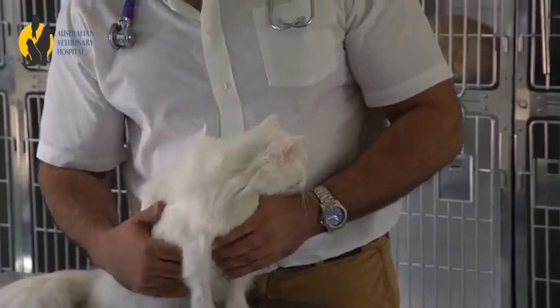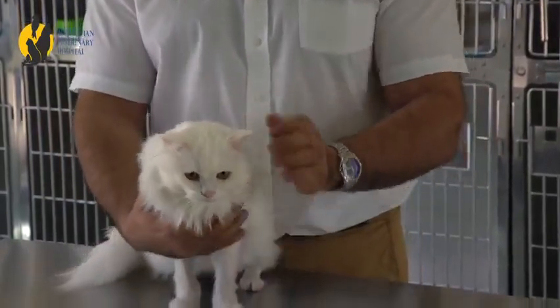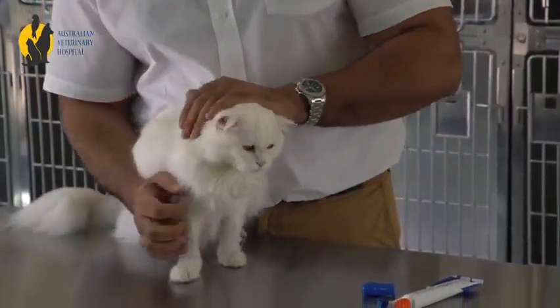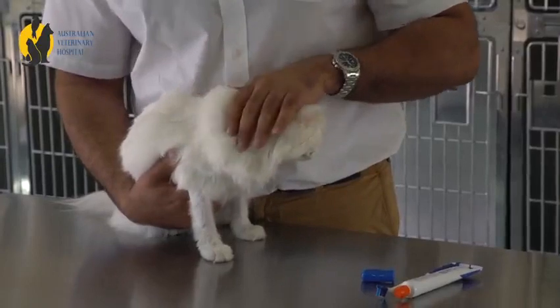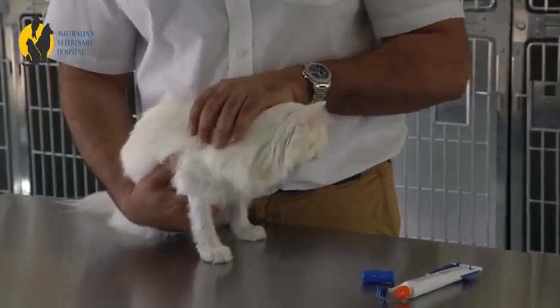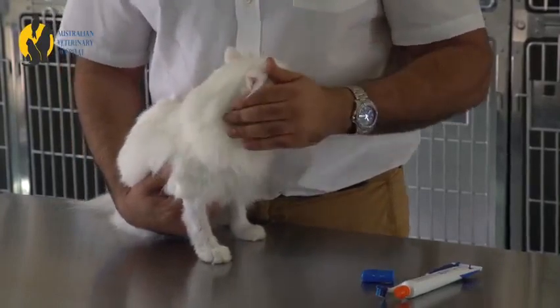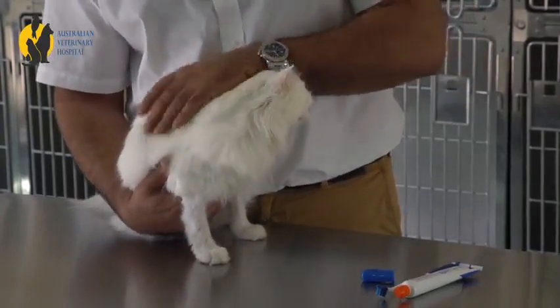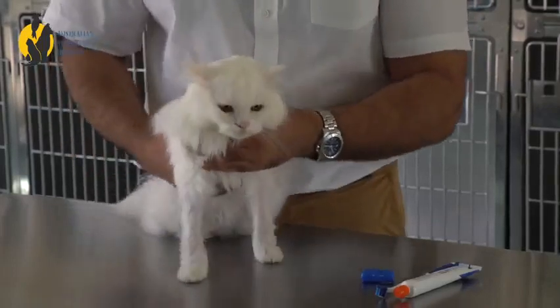This is really important: take it slowly. If you rush and want to do things fast and quick, unfortunately we are going to have a cat that's not happy, and you might even get injured and bitten on your finger, because you're putting your finger in a very dangerous zone, which is the cat's mouth. So first thing, we tried that.